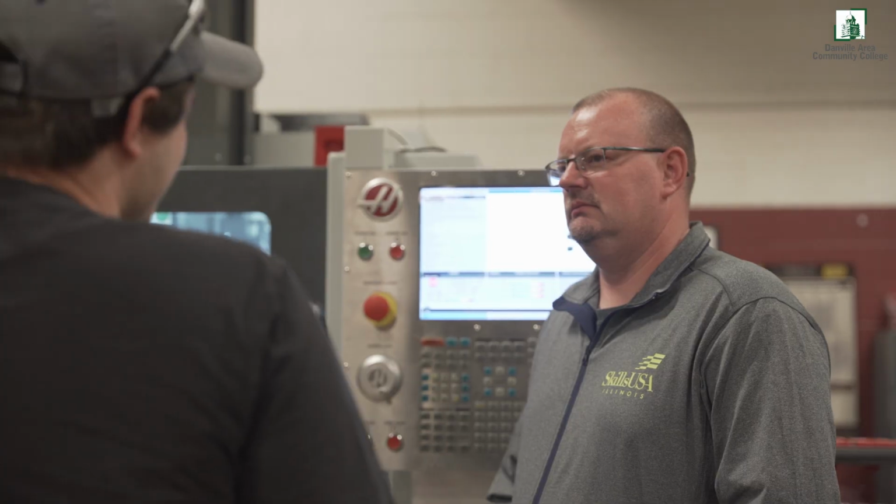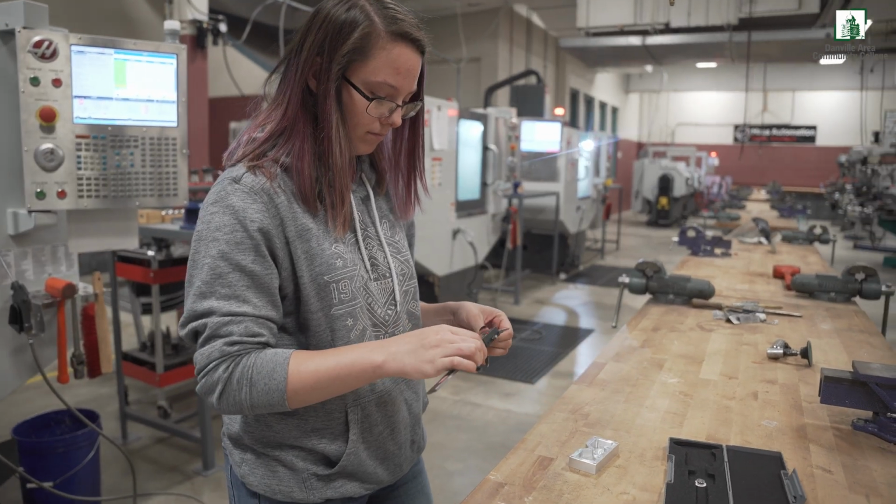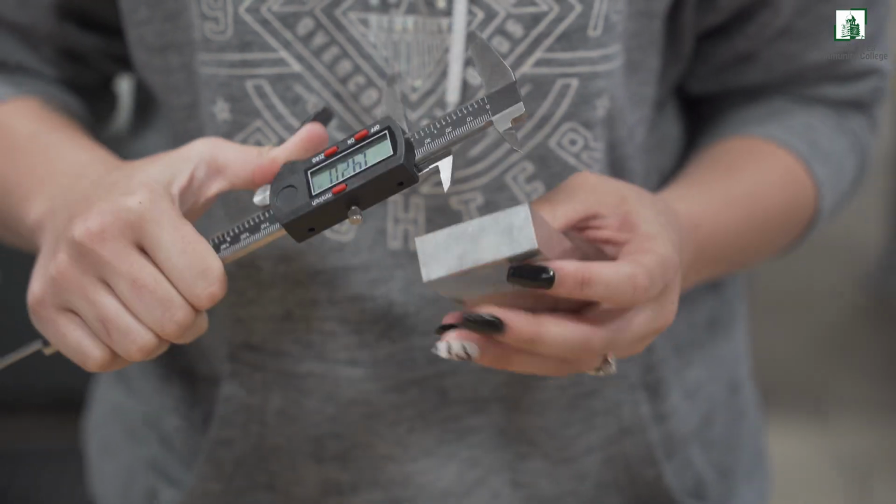The program itself, I would say that I really like working on the machines. That was my favorite part, starting from high school, is working on the machines, making the parts, and then accomplishing what the final part was.